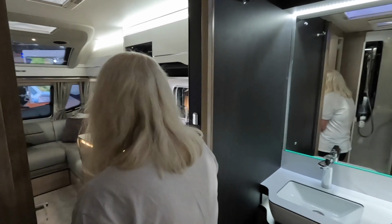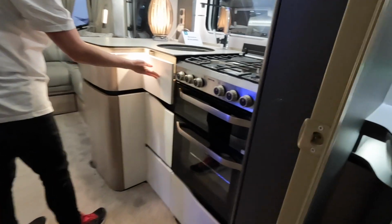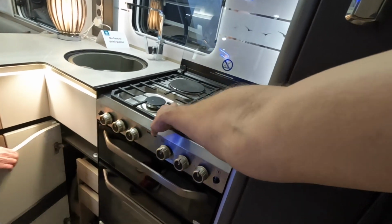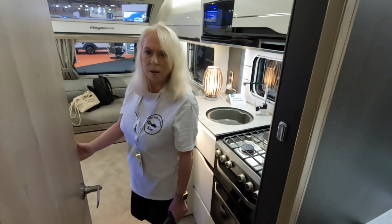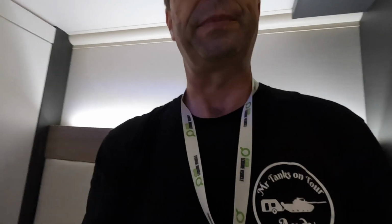Looks like we're getting a Swift. I'm not going to go out there just yet because the music's playing. Cutlery drawer. Nice cutlery drawer. Lots of storage space. Oven and hob. More drawers. This cast iron effect, if it's not cast iron, on the top. Your table? There is no table, so I've gone back in the bedroom again because I like it in the bedroom.